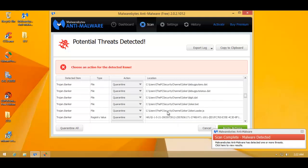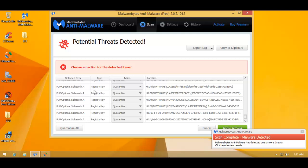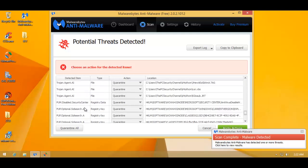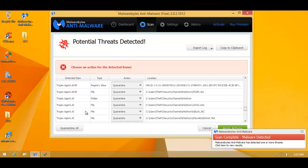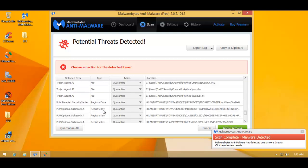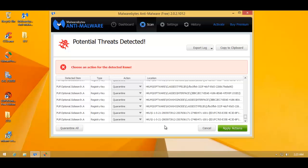And basically, we've got quite a lot of stuff in here. We've got a lot of optional PUP registry keys and quite a few Trojan agents. So basically I'll just remove these, and then I'll do a scan with HitmanPro, and then we'll finally see what it finds.